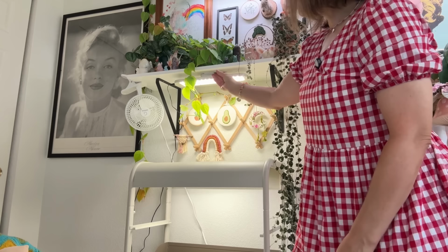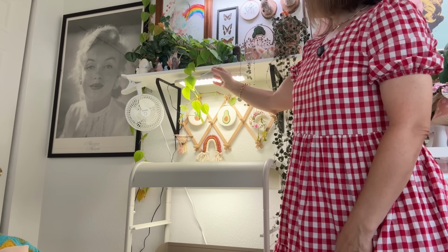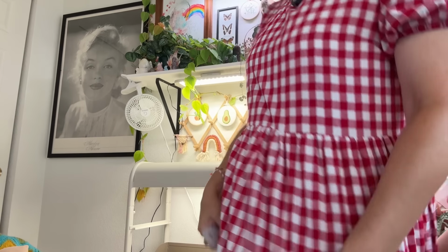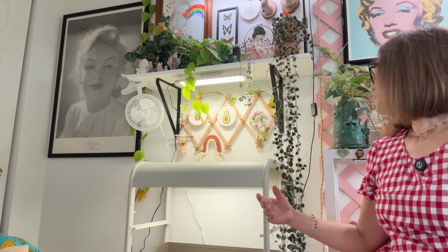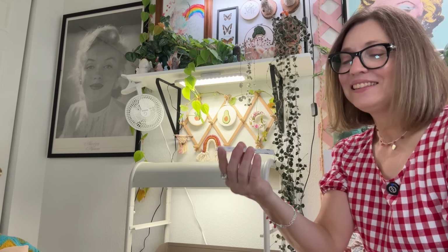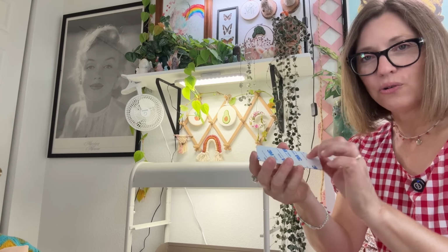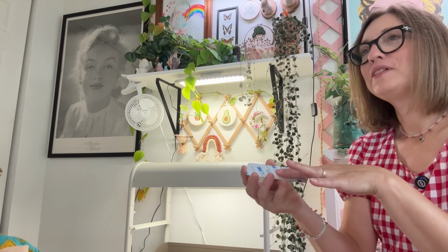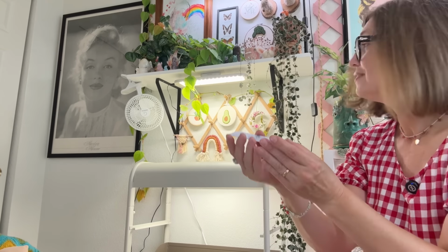So I attached this here, and then I attached the light to it. However, I just want to say my experience here. The light didn't hold. This sticker didn't hold, and eventually, maybe 15-20 minutes later, it fell. It didn't hold.